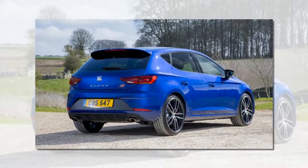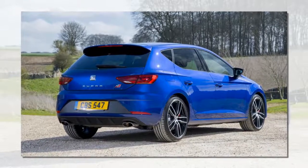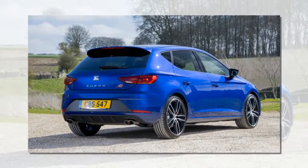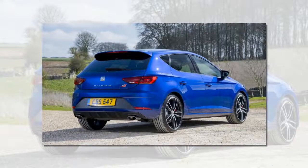No. It sounds flat. There is some audio massaging going on, but it's not as worldly as a Golf R or Audi S3. It's as if Seat and Skoda are denied as rorty an exhaust note as their more premium cousins in an effort to create some clean air between the brands.